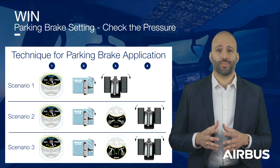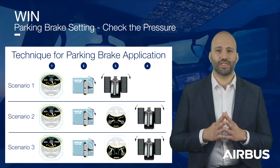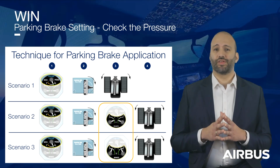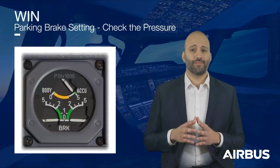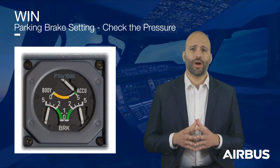Going through each of them, we observe that in scenario 1, the flight crew does everything he's supposed to do except for one step that is an essential step of the technique for the application of the parking brake. This essential step is the check of the brake pressure after setting the parking brake to on to confirm that the parking brake selector valve opened correctly and that sufficient hydraulic pressure is provided to the brakes before releasing the brake pedals. This step is important because not doing it or doing it incorrectly can add the risk of unwanted aircraft movement after parking brake application.